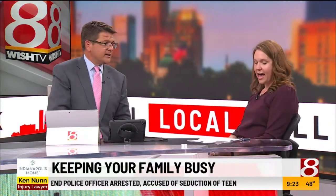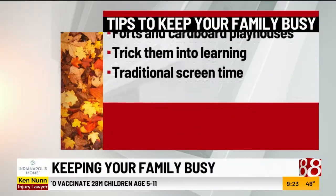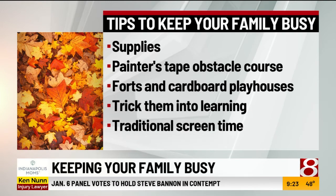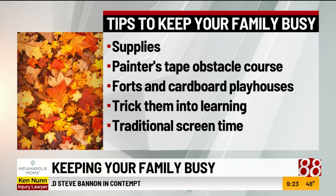Supplies. So at our house, we like to keep things organized just at hand. Have your supplies all in an organization system that works for you. At our house, we use trays. You can use clear containers, but make sure that you have all those things on hand and rotate them in and out so the kids don't get bored. Because you don't have to do any one thing with those. You can do all things with those.